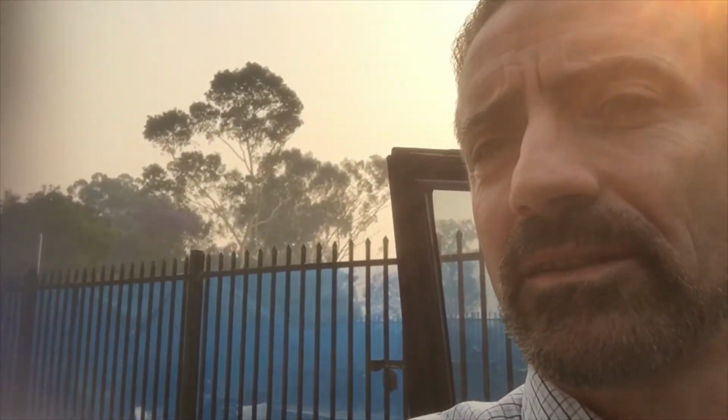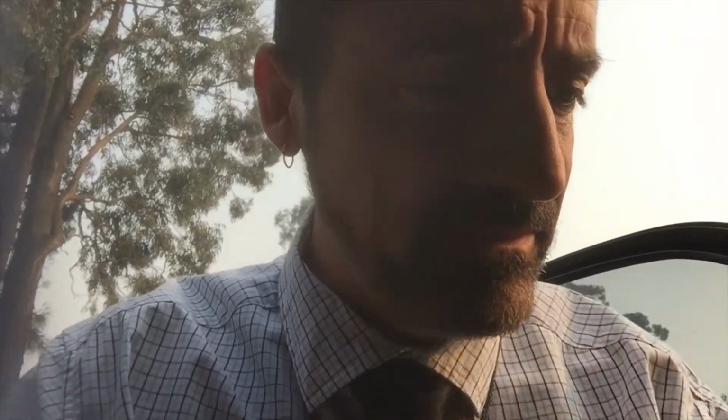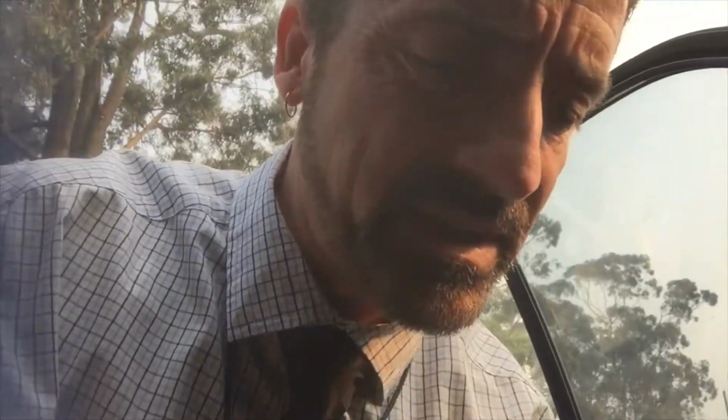Don't know if that stands out to you, but you can see all the smoke from the bushfires. Luckily, the house is above the smoke up in the mountains, but down here at school in the Sydney Basin, everything's just blanketed in smoke, so it's a bit rough on people who have breathing issues.